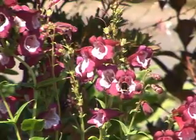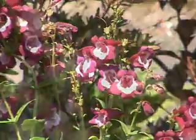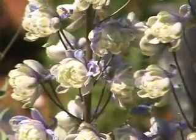Fran, with all this diverse plant material, I bet you get a lot more insect and bird activity. We do. We have a lot of bees, hummingbirds, squirrels, and butterflies. It's really quite nice now.